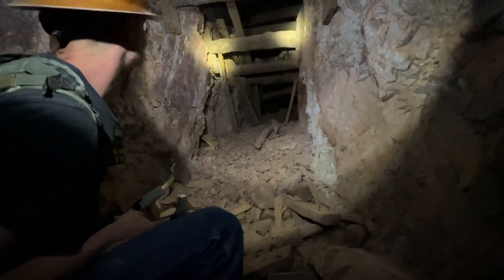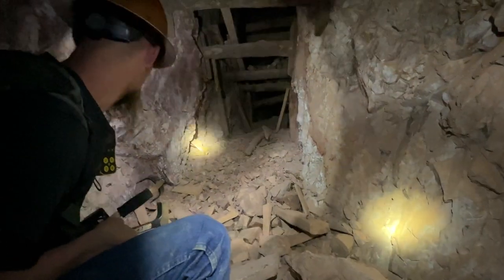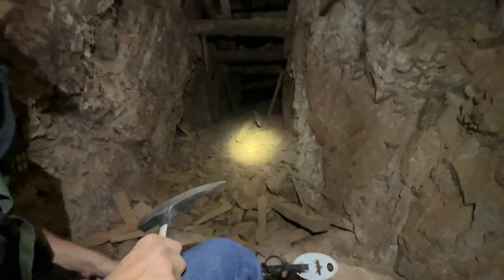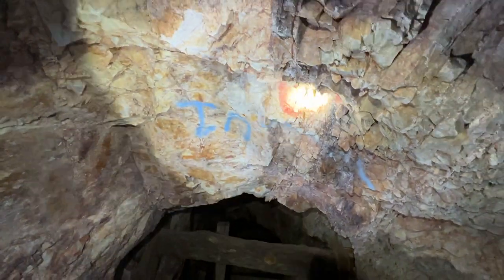Those are some pretty gnarly trees. A little bit of caving in, but we'll go take a look. It doesn't look too sketchy. Got some writing above us there. U1, something in red.